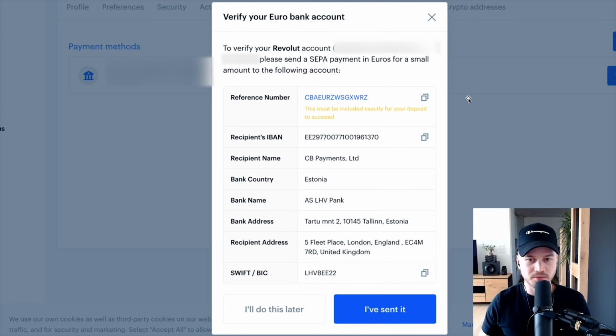So send over a small amount, like $5 or something. I've actually sent €5, and I used Revolut as my bank account to send them this small amount, because I'm going to use Revolut to fund my Coinbase account. And again, you want to make sure to actually use the bank account that you're also going to use later on to fund your Coinbase account. And the cool thing with Revolut is that the bank transfers are very quick. It only took like a minute until the funds actually arrived here in my Coinbase account.